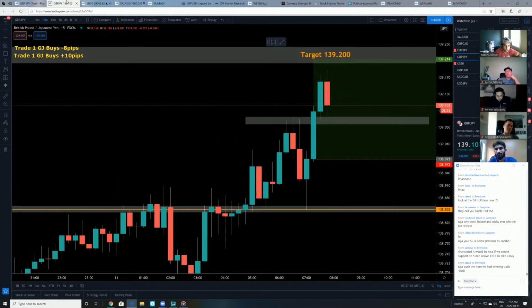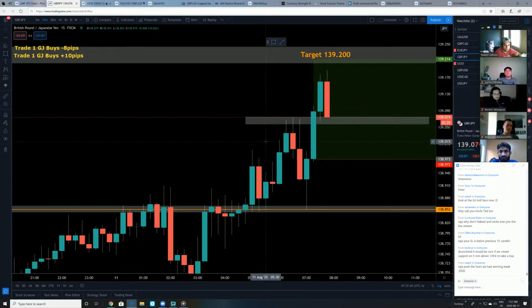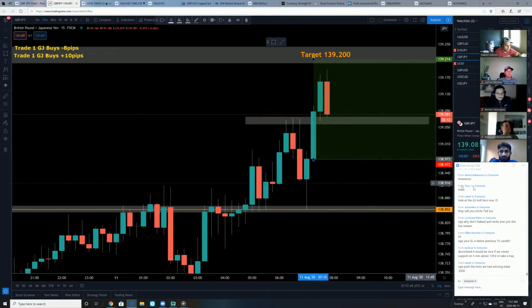Push the horn, we had a winning trade. Oh yeah, absolutely we had a winning trade. It was a winning trade. If you secured up over here, you secured at the very top. Yep, and we said that because the new 15-minute candle was starting. I told everybody that there could be a pullback. So if you secured, you did the good thing. You just did a good thing.